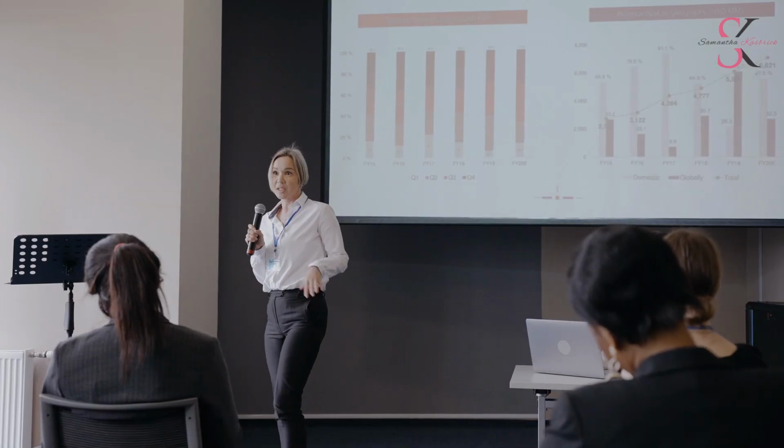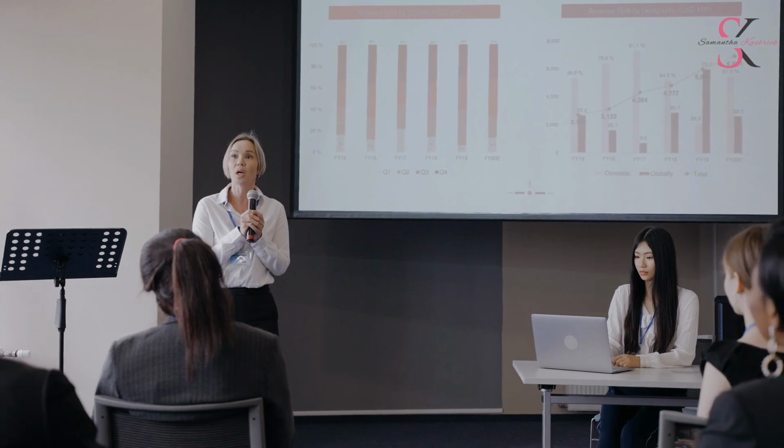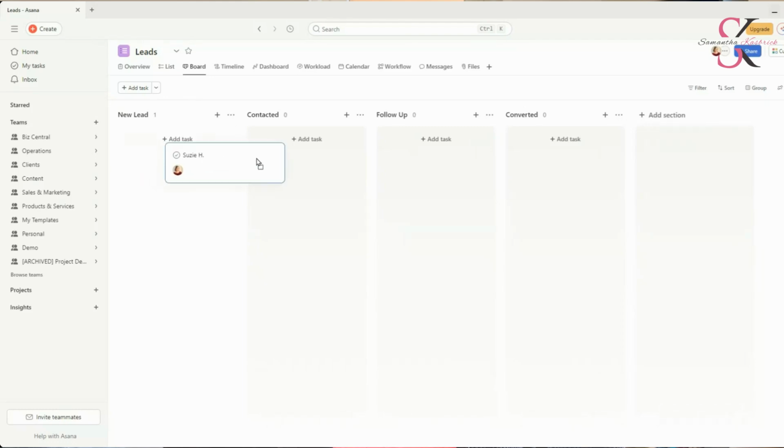If you run a high-touch coaching business, you may not need a huge amount of tech automation, but you do need to know where your leads are, what's been sent to who, and when to follow up. So you can set up a lead tracker in Asana that includes the lead stage, cold, warm, or hot, the last contact date, the next follow-up date, the program they're interested in, and any notes on the last conversation you had with them. Everything is visible in one place, sortable by date or program, and easy to update.